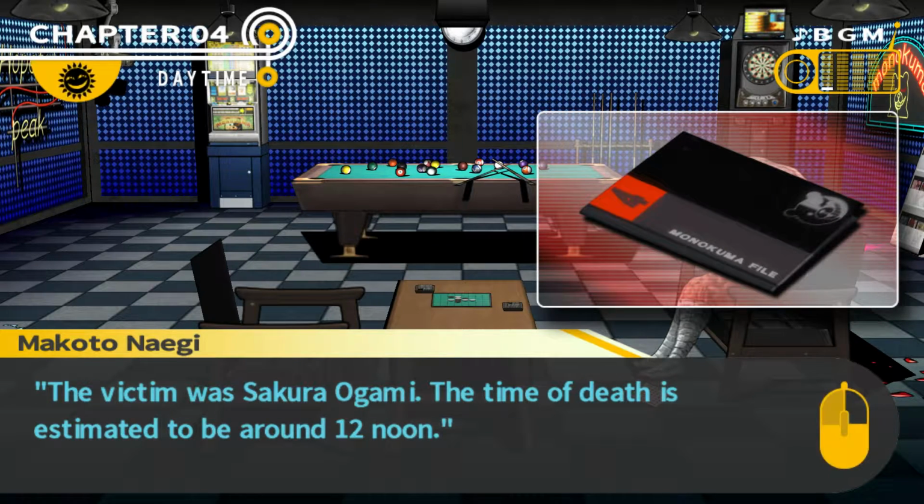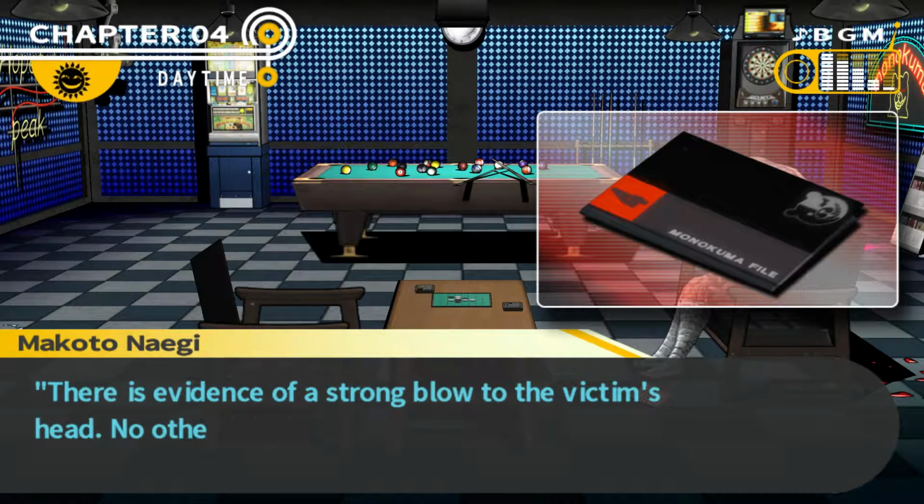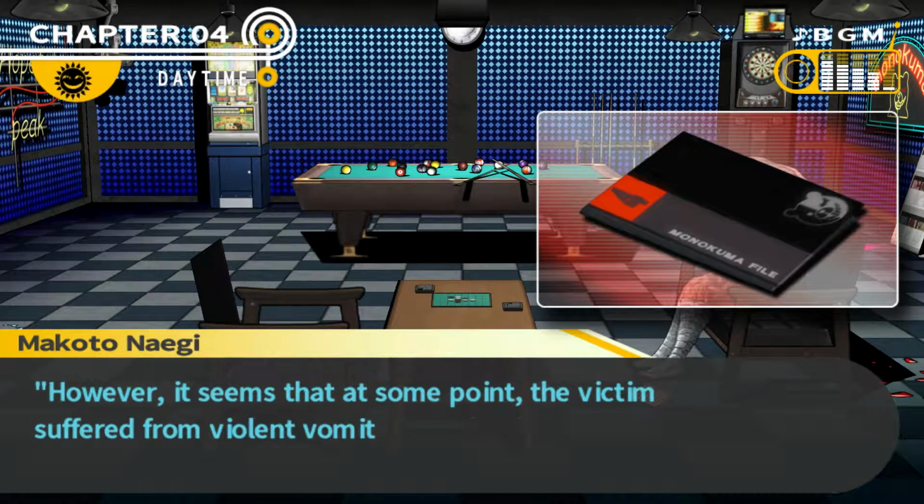The victim was Sakura Okami. The time of death is estimated to be around 12 noon. The body was discovered in the rec room on the 3rd floor of the school. There is evidence of a strong blow to the victim's head. No other injuries were noted. However, it seems that at some point the victim suffered from violent vomiting of blood.